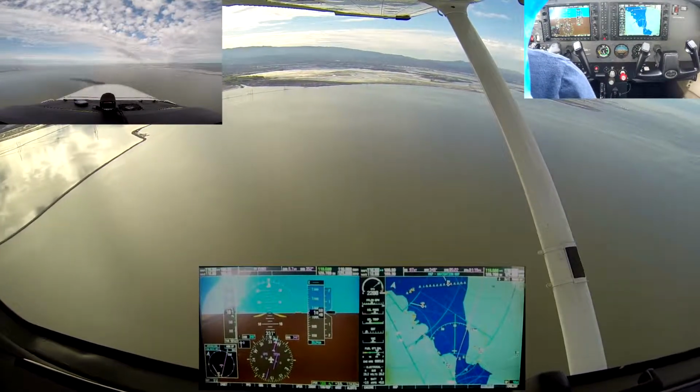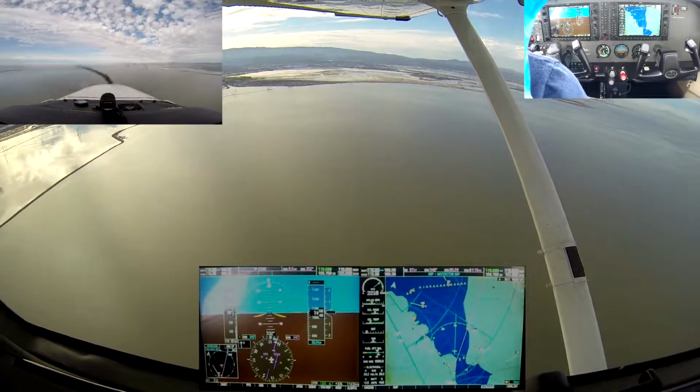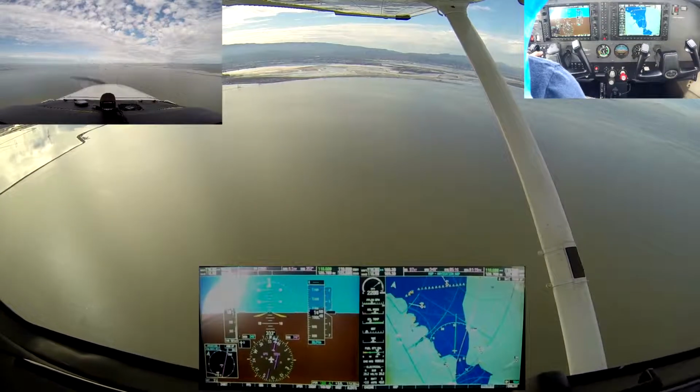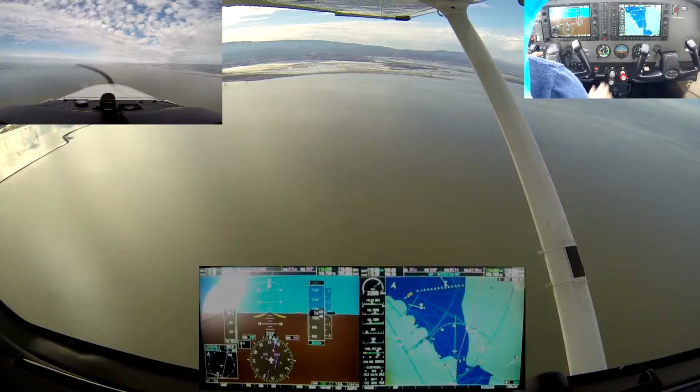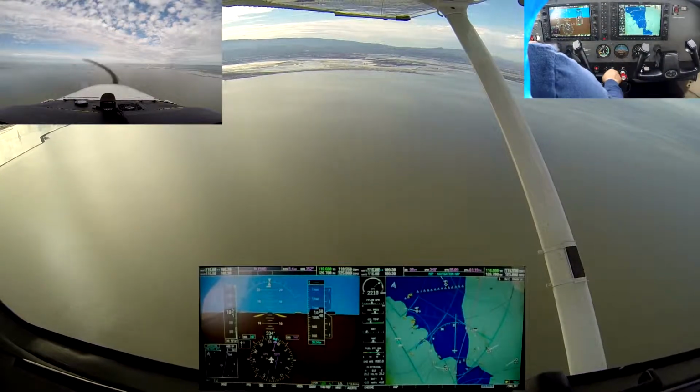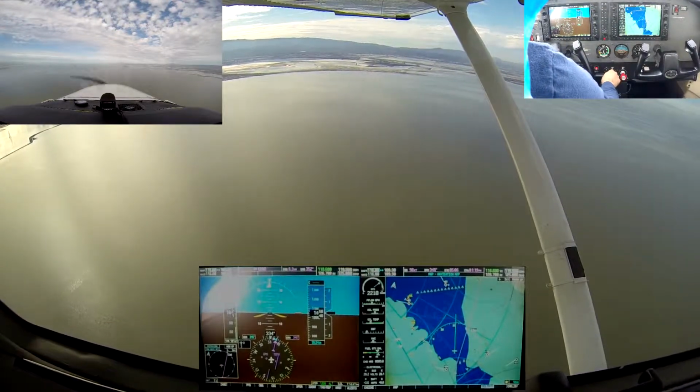Tower information Sierra, 2054 Zulu, wind 350 at 4, visibility 10, sky clear below 12,000, temperature 82.1, altimeter 30.21. Visual approach. Frequency change approved. Frequency change approved. Good day, 76 Papa.